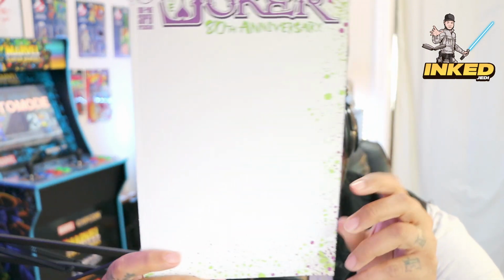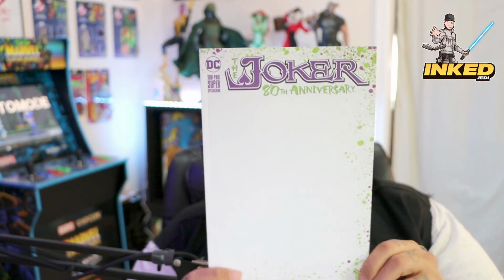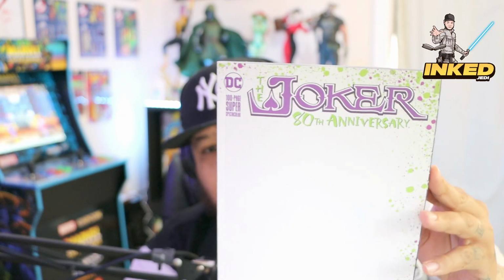I just want to go through some books that I picked up recently and some books that I picked up over there. There's not many, to be honest with you, but I just wanted to throw something up on the channel today. So the first book I picked up was the Joker 80th anniversary. This is the blank with the green and purple splatter. I'm not huge on blank variants, but I think it'll be pretty neat to get something done on this. So hopefully once convention time comes back around, we'll be able to do something and get this done.